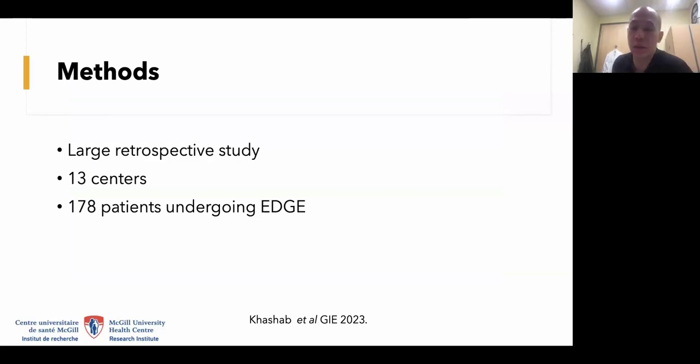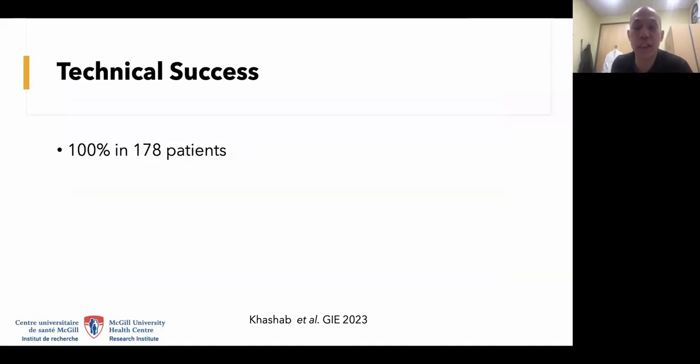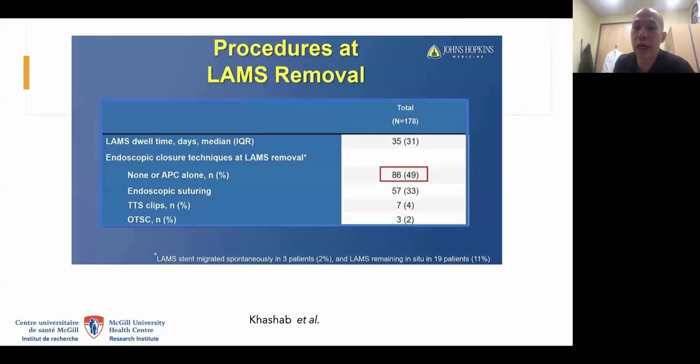In terms of the closure data and the EDGE data, this is the best study I think that we have. 13 centers, 178 patients were involved. The technical success of EDGE in this patient population was 100%. And you can see here how they dealt with the fistula.